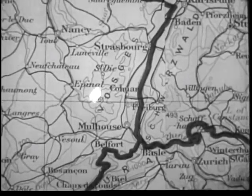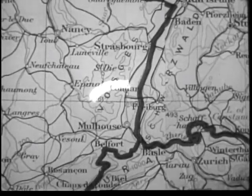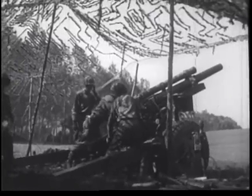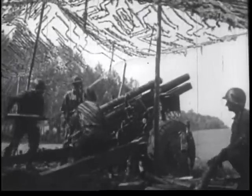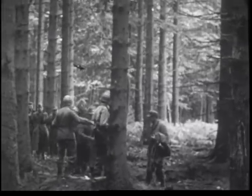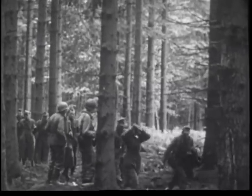By the end of November, advance elements of the 36th had reached the St. Marie Pass, the highest and narrowest pass of the Vosges Mountains. It was heavily fortified and the Germans considered it impregnable. The 36th was ordered to take it. We attacked with a combined assault and flanking movement we'd used so effectively in Italy. It worked. They told us it was the first time in modern history that pass had ever been taken.